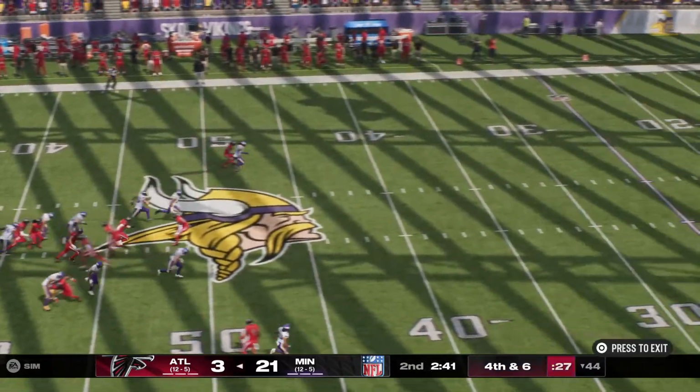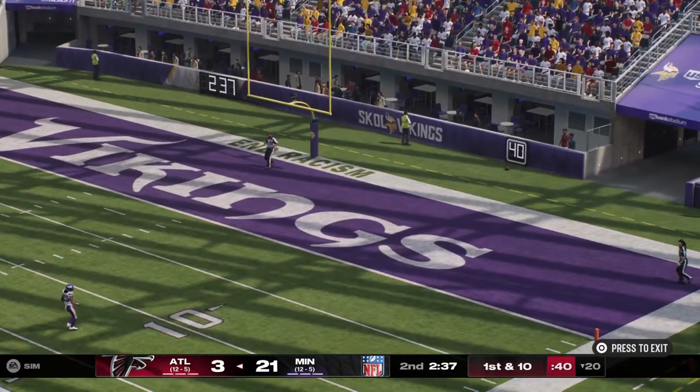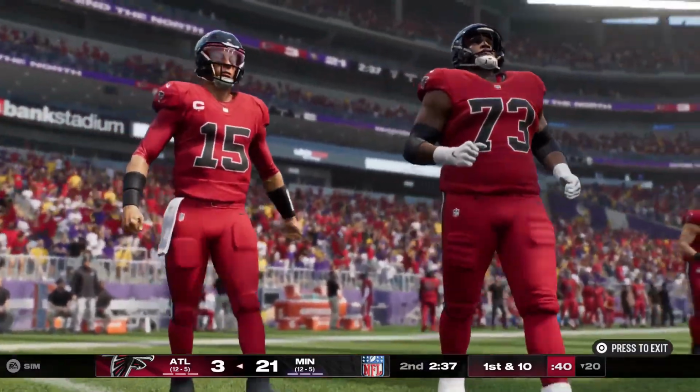And here's Dixon to punt now as he gets this one away. And this one hits at the 3 and then bounds into the end zone for a touchback. Atlanta now coming out on the field.